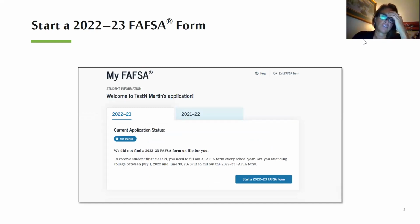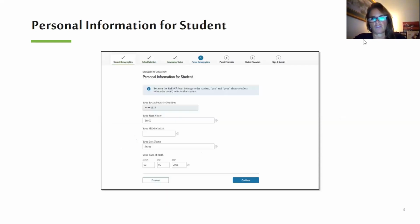Okay, so I just want you to keep in mind when you go out there on October 1 that you senior parents are going to be completing the 22-23 application. So you're going to start the 22-23. What I want to explain as we go through this is that the student section and the parent section pretty much mirror each other.